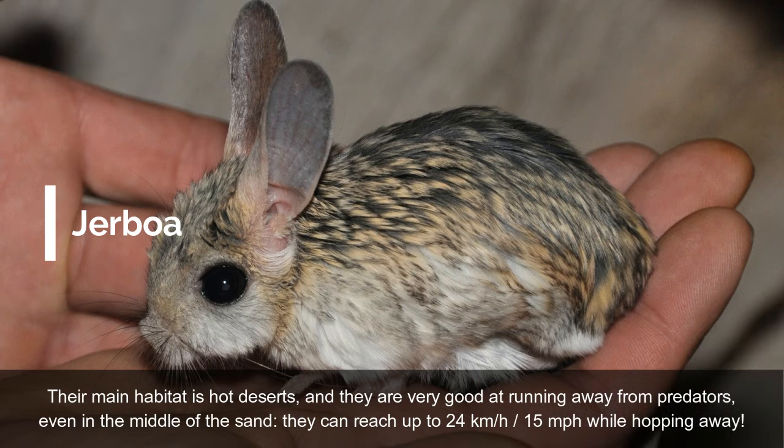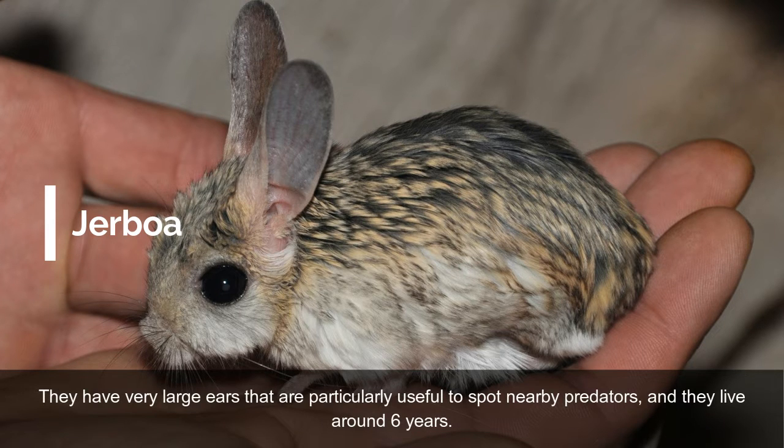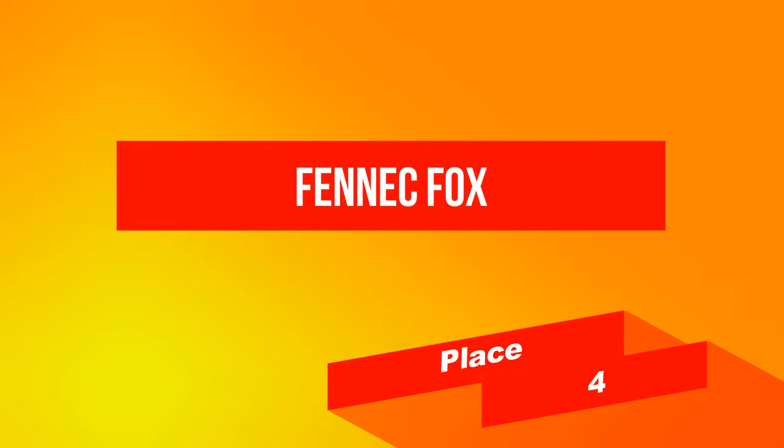Even in the middle of the sand, they can reach up to 24 kilometers per hour while hopping away. They have very large ears, that are particularly useful to spot nearby predators, and they live around 6 years. On place 4, fennec fox.